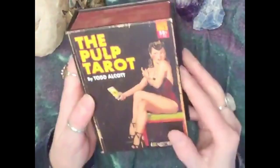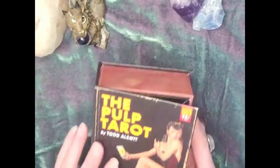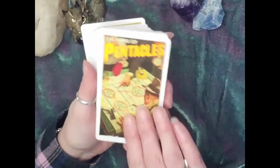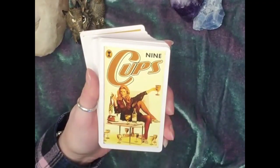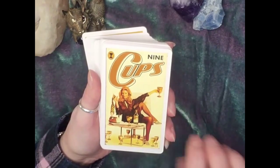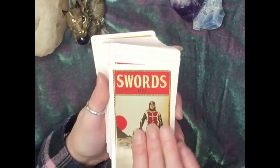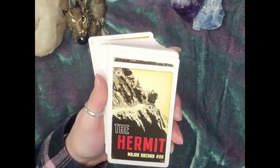But that is just a fun deck. The other one is the Pulp Tarot, which is also based on 50s, like pulp fiction. It is by Todd Alcott. And here's the backs on these. So it's based on 1950s noir films and stories. She looks a little more 60s. Some pinups. They're done like movie posters or magazine covers.